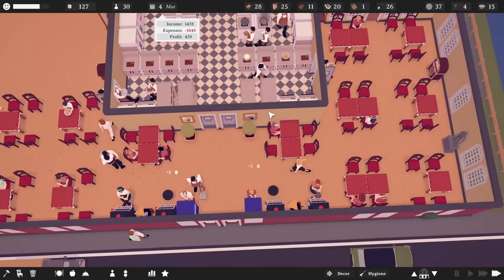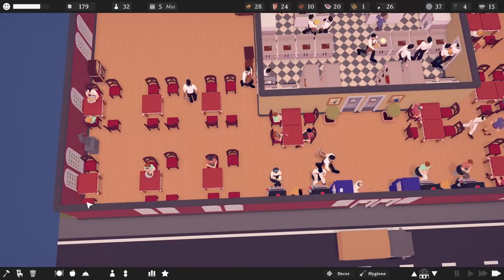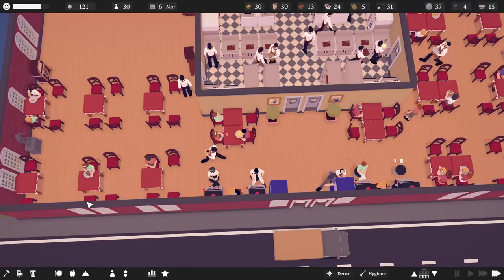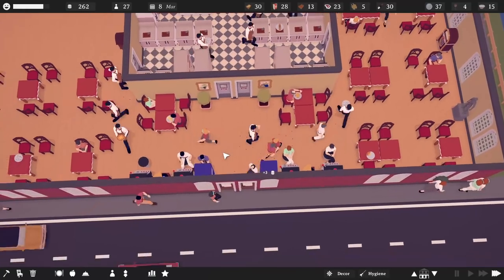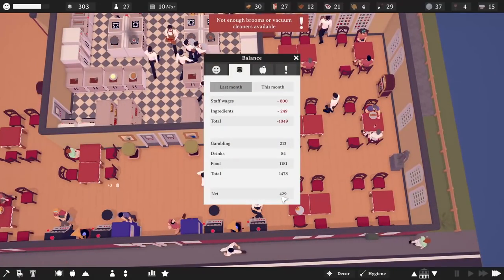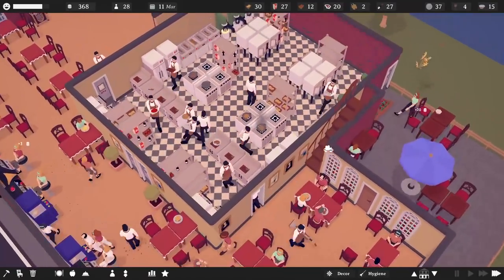So this restaurant extends further over than that side. That's why we've only got one table. I can't put another one there because you can't get to that chair, which is annoying. Just waiting for the monies. Yeah, lots of people making their way into the restaurant. So how much were you making the previous month? 429. Not bad. Not bad, considering.